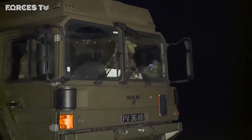The transfer finished and the troops still under fire, the infantry unit moves off and heads for the front line with their precious load. 4 Regiment Royal Logistic Corps return to base. The mission is complete.